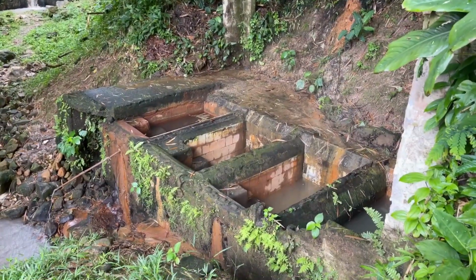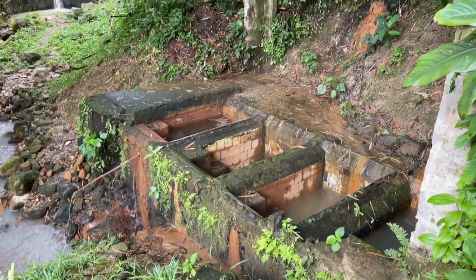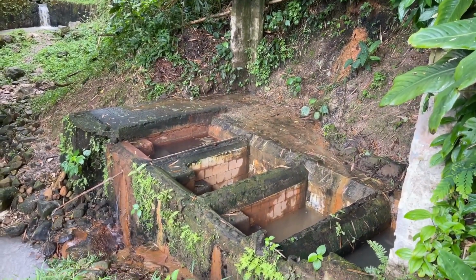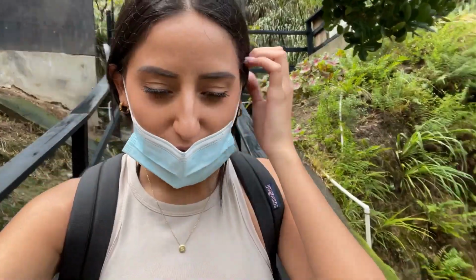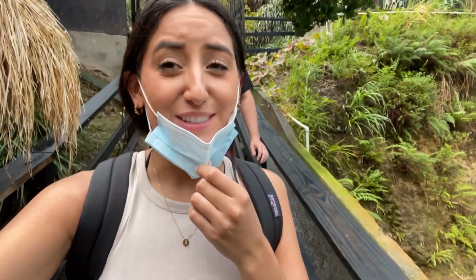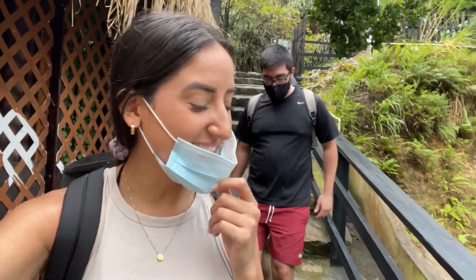So apparently these used to be bathtubs. They don't really use them anymore, but it's like 110 degrees, I think she said, right? Fahrenheit? That's crazy. You guys, it's those baby bananas. The only really great thing about having these masks on right now is that sulfur smells like rotten eggs. So the masks are kind of helping with the smell.